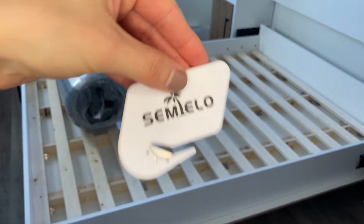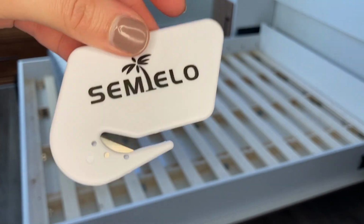Hey, it's Megan with WTI, and my guest bedroom recently became way more comfortable thanks to this SEMIELO mattress.